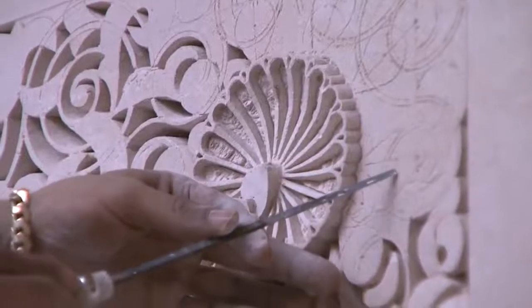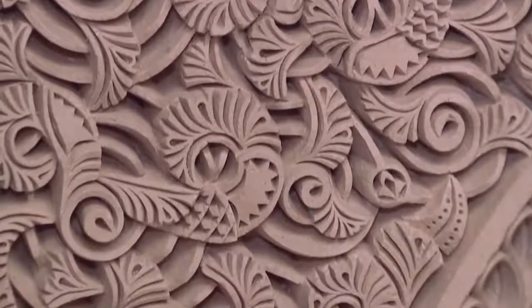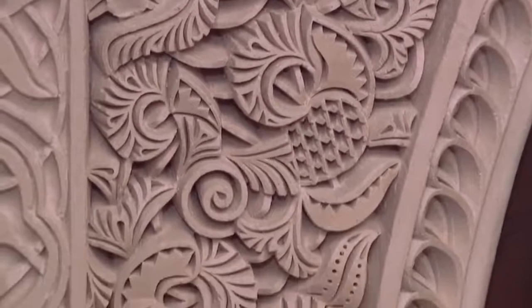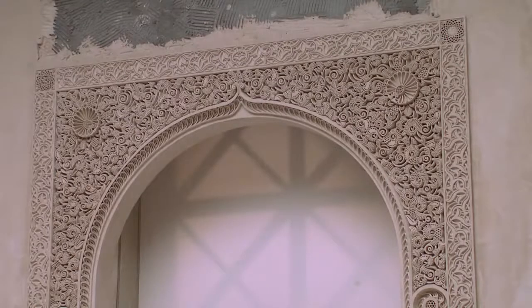They have to have mastery over the symmetry and the geometry of these patterns. And it's the interlocking of these simple forms that leads to the complexity of the surface decoration that you see. It's very mesmerizing, actually. No matter how stylized it is, there is an underlying logic that does not break down. That's an important part of the heritage that they are keeping alive.